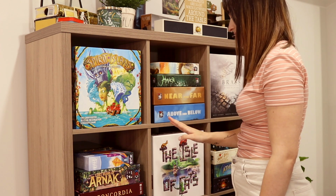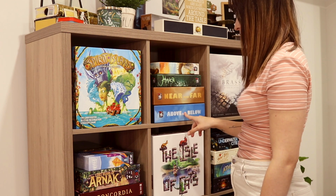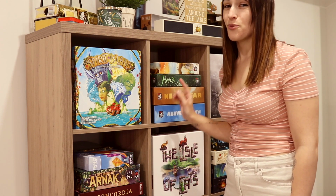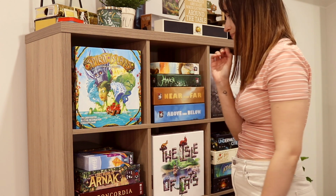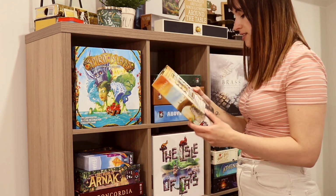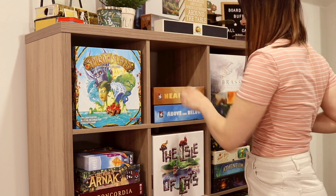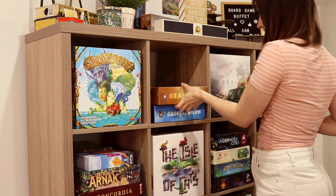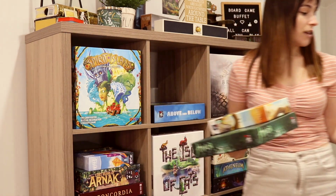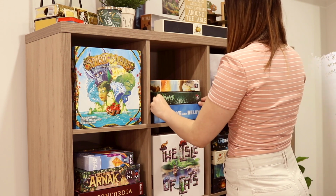This one's hard because Above and Below has been a favorite of mine for years. I love Above and Below, but recently we picked up Near and Far, and honestly I am really liking Near and Far. But then we also do really enjoy Rome as well, which is like a smaller Red Raven game, but ultimately I think I am enjoying Near and Far enough that we're choosing that one as the game from those 2 cubes. I'm so sorry, Above and Below. I love you very much.